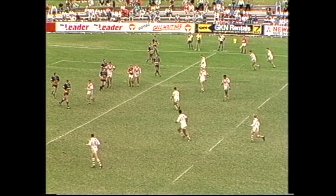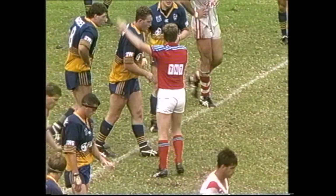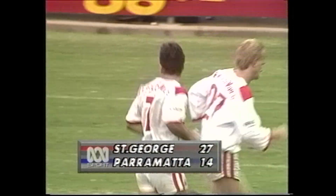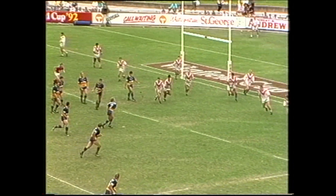Goldthorpe with a field goal attempt. It's a solid-looking kick. He had plenty of time, and he's landed it, and that could be the nail in the coffin. It extends the lead to 13 points, so Parramatta need more than 2 converted tries now. St George still trying to recover on this side of the field.